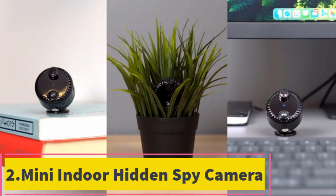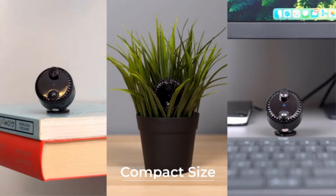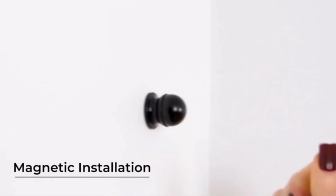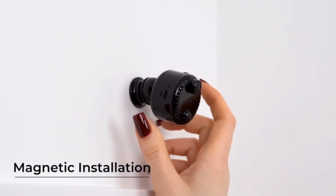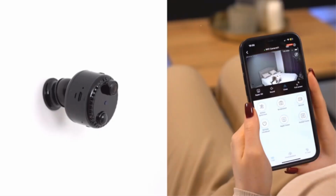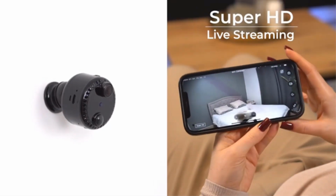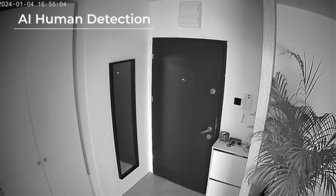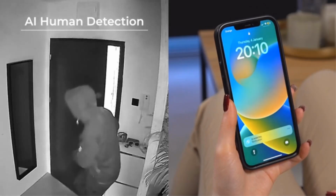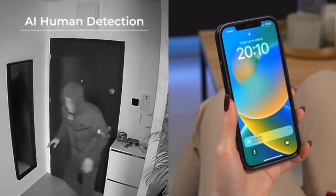Product 2. Product name: Mini Indoor Hidden Spy Camera. The Mini Indoor Hidden Spy Camera is a compact and discreet surveillance solution ideal for enhancing home security, especially when monitoring pets like cats and dogs. This 4K Wi-Fi home security camera offers ultra-high-definition video quality, capturing crystal-clear footage to ensure nothing goes unnoticed. Its wireless design makes it easy to install and conceal in any indoor setting, from living rooms to pet areas.